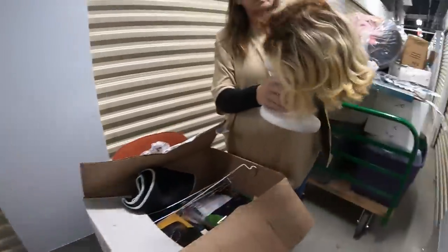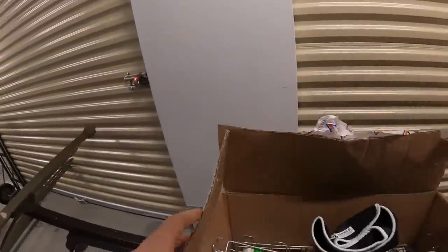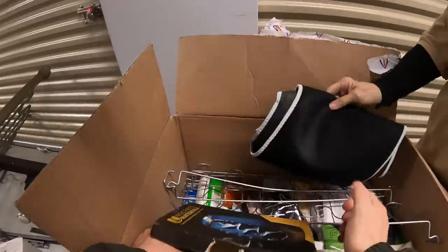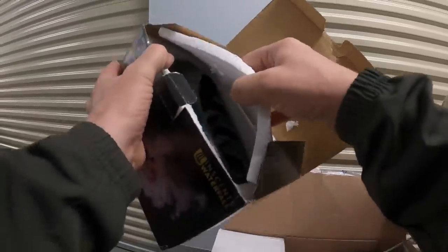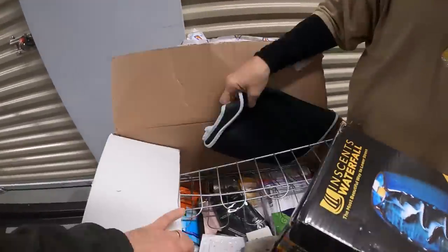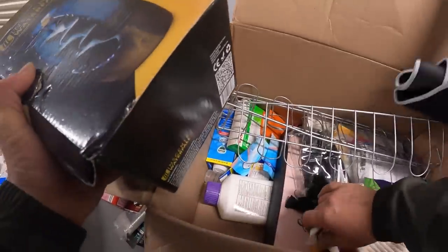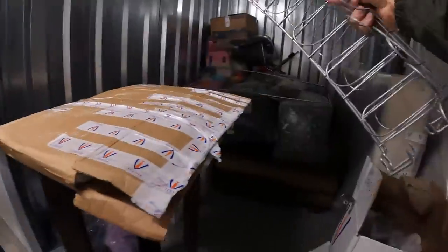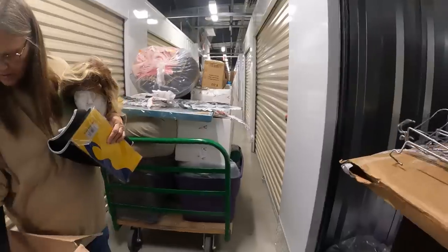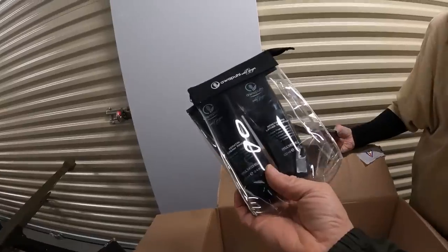Now what's Ann got? More hair. She's got more hair. Is this another fountain? Oh, so we got a second one of these incense fountains. It's in there, yeah. We had plenty of incense. What is down in here? These right here go to that and make one of those over-the-door shoe racks.